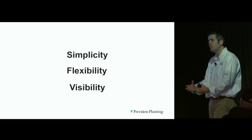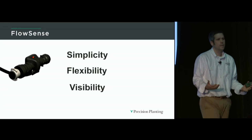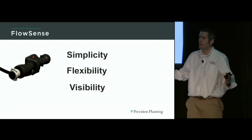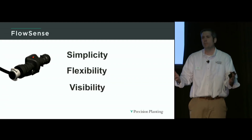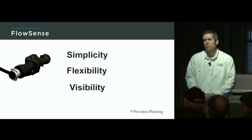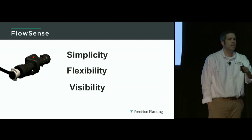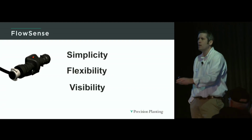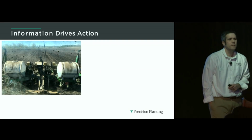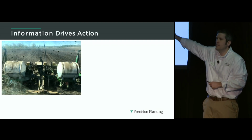So out of that came 2 products, and 2 products make up the vApply HD system. The first one is FlowSense. It's a simple sensor that we can plug into any existing liquid system on the market. Any of the hardware that we have on our planter today, we can plug in a FlowSense, and we're going to get a row-by-row, second-by-second, foot-by-foot account of how our application is going. We're now going to have eyes and a voice. It's going to tell us when things are going okay, and it's going to tell us when we have a problem. So if we go back to Koenig Farms in 2017, this photo is taken when we're losing $19 an acre.